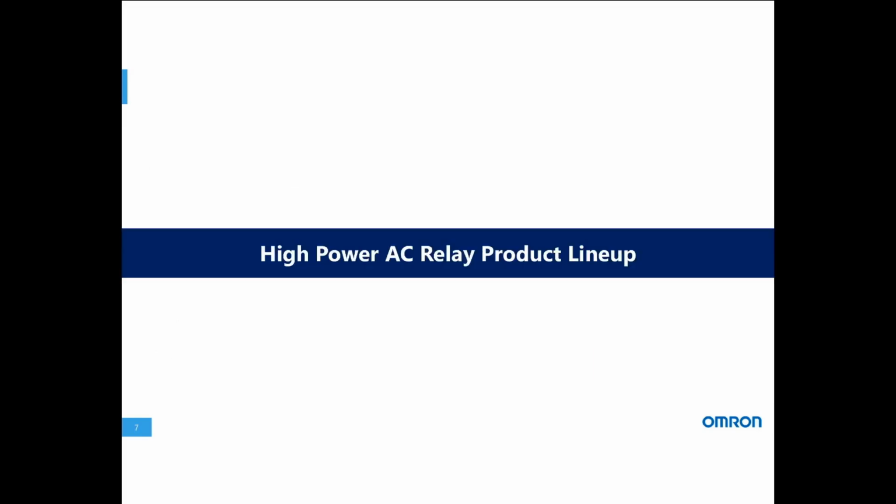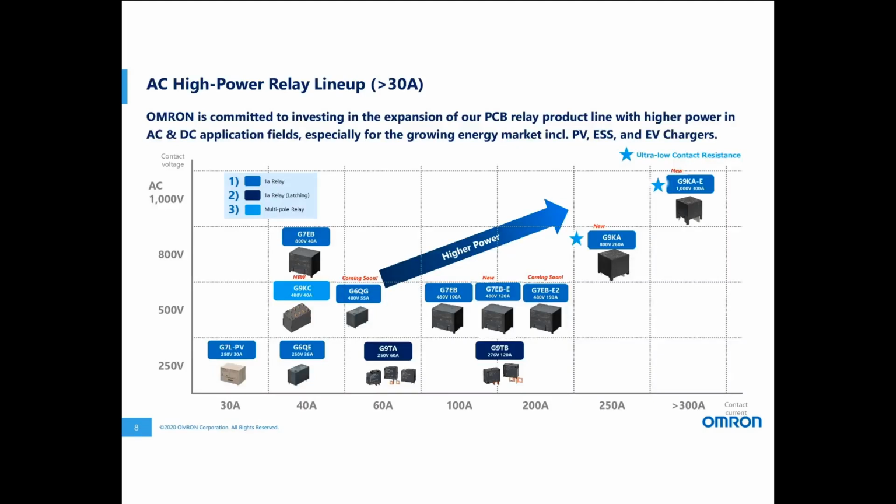Now I'd like to introduce our high power AC relay lineup. So Omron is committed to investing in the expansion of our PCB relay product lineup with high power AC and DC relays for the growing energy market applications, including PV inverters, energy storage systems, and EV chargers.